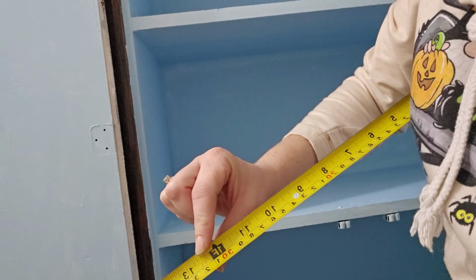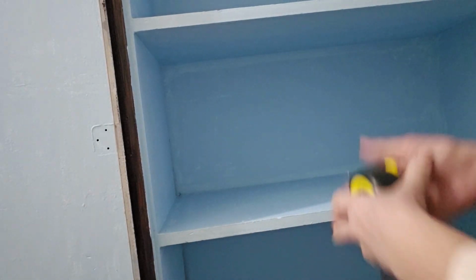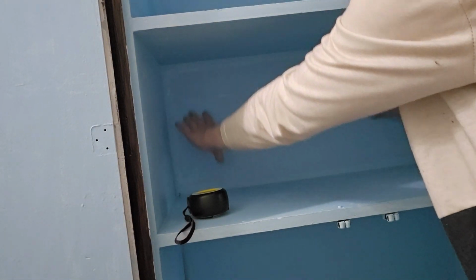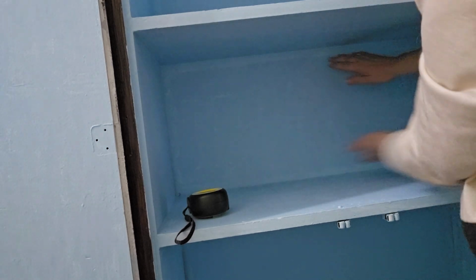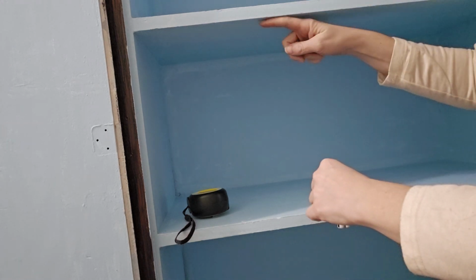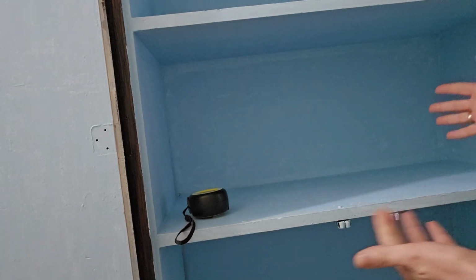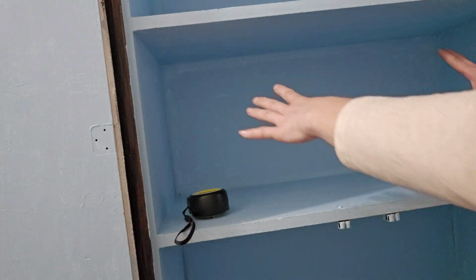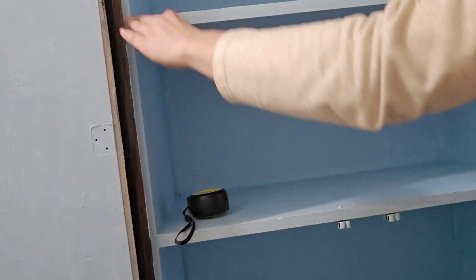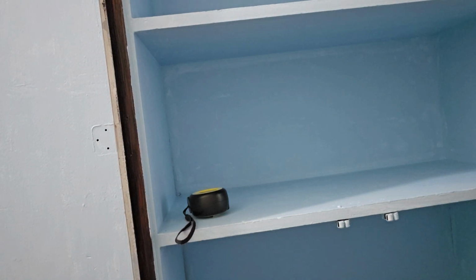So I'm going to cut each of my pieces 12.5 inches. That just gives me that extra little bit of leeway when I'm trying to put it in here. If I can't quite get it centered perfectly, then I can always just trim off some of the top and the bottom. I also know that these shelves are handmade, so they're not quite perfectly centered along this back wall here. It'd be a little different based on how straight these shelves are. So I'm going to cut each one out at 12.5.